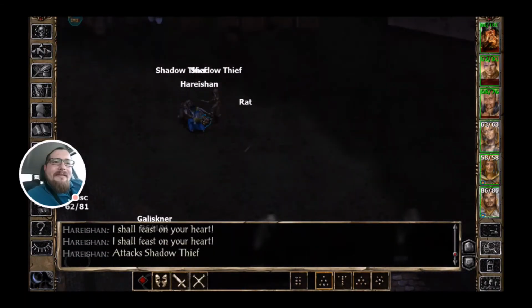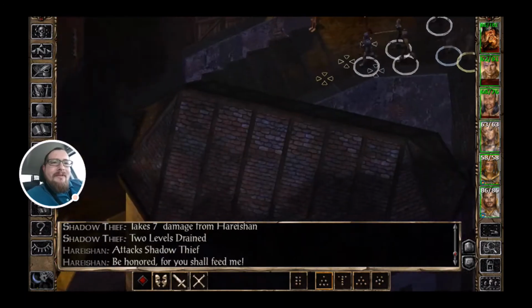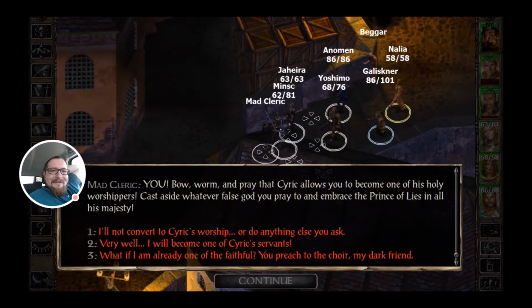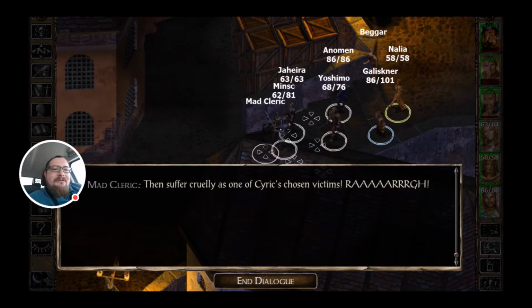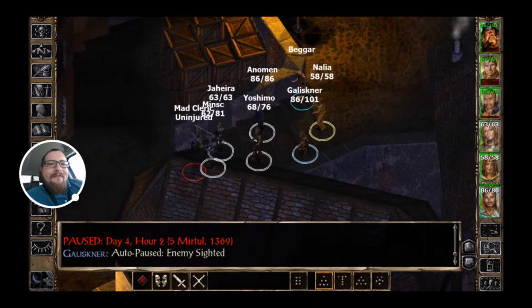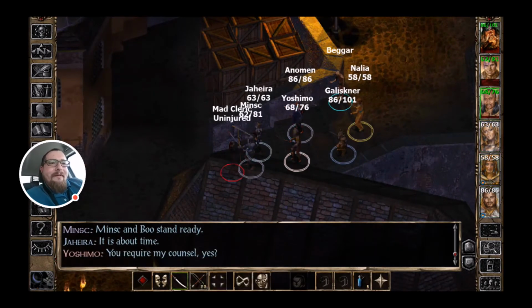Oh, looks like a vampire. You bow, worm, and pray that Cyric allows you to become one of his holy worshippers. Cast aside whatever false god you pray to and embrace the Prince of Lies in all his majesty. I'll not convert to Cyric's worship or do anything else that you ask. Then suffer cruelty as one of Cyric's chosen victims. Really? Alright. Let's just beat the crap out of him.